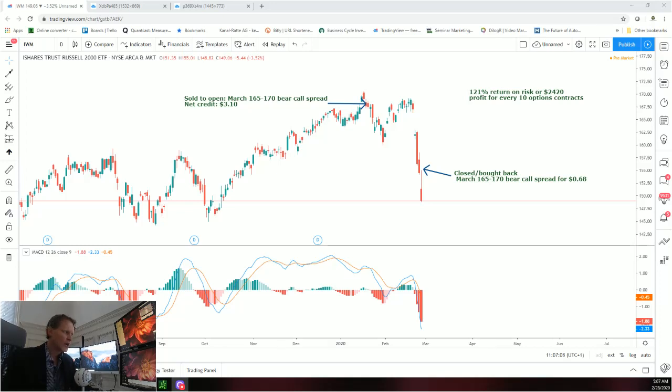So what we did here on January 21st, which was this day right here, is we used the Russell 2000 and we sold a credit spread. Specifically we sold the March 165/170 bear call spread, which means that we sold the 165 strike call using March options here in January, right? So it was important to skip a month in our opinion. And then we bought against it at the 170 strike call.